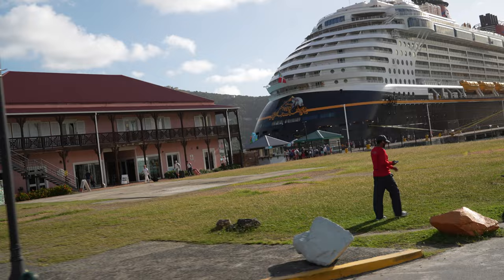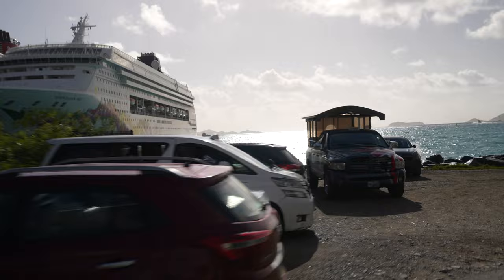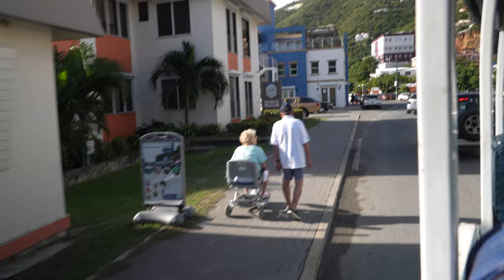Oh, we can see Dumbo on the back there. There's our boat, the Fantasy. That's what I always do. And it's parked right next to the Norwegian Cruise Line. Oh, look at that. Water is so blue. So blue. That's amazing looking. And from the looks of it, we drive on the left side of the road here.